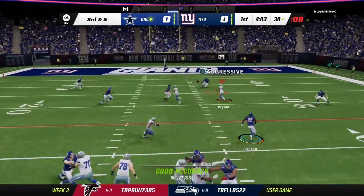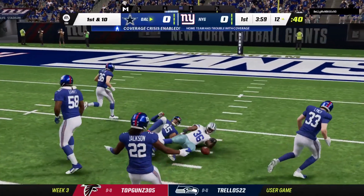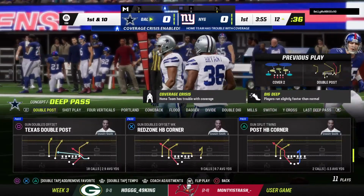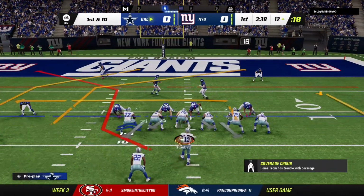Out of the gun now on 3rd down. Got a man here, it's Bryant. And he will have a Cowboys first down as they're able to get the 3rd down conversion. From down at the 12, it's 1st and 10.